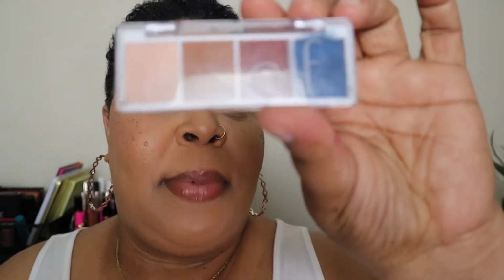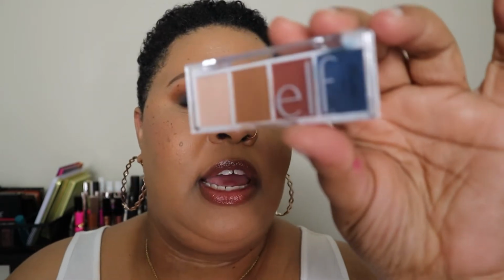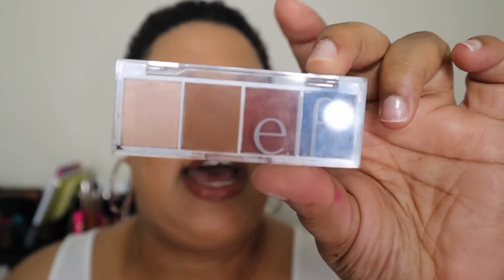And today the palette of choice is from e.l.f. Cosmetics, and this is one of their bite-sized eyeshadow palettes. Can you see that with the light? This is the bite-sized eyeshadow palette, in the palette Carnival Candy. This one is called Carnival Candy. These are e.l.f. bite-sized shadow palettes. They only cost $3 each.